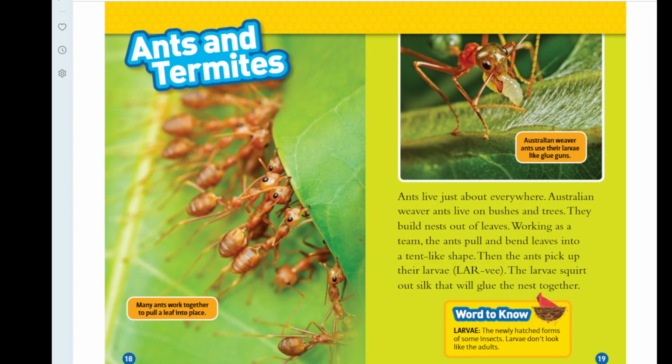Ants and termites. Many ants work together to pull a leaf into place. Ants live just about everywhere. Australian weaver ants live on bushes and trees. They build nests out of leaves. Working as a team, the ants pull and bend leaves into a tent-like shape.